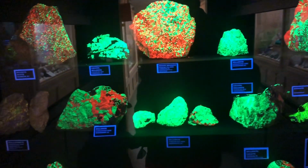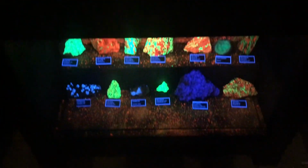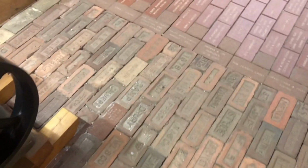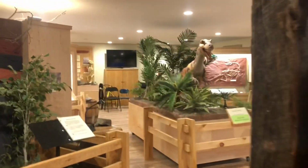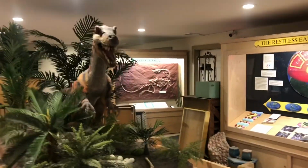There's a nice rock museum here too. They have a fake mine here with dynamite and rock crushers, and all the bricks in the floor are from different local places that back in the day made bricks. Talk about gold over here, all kinds of stuff. Got a room with dinosaurs and stuff. The other room out there is all rocks. And over here we got a dinosaur. All kinds of stuff. Pretty neat.